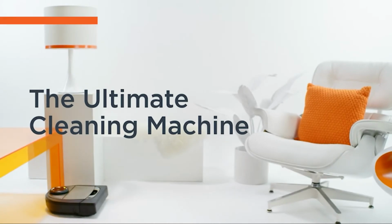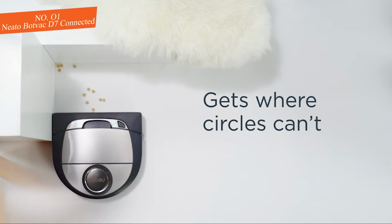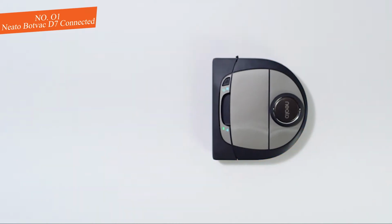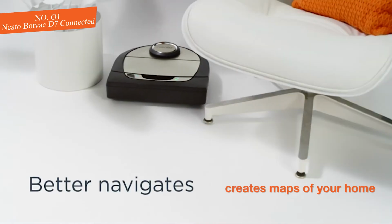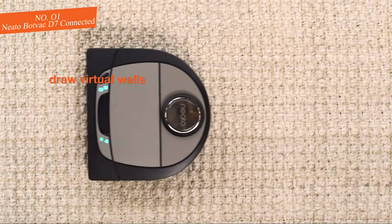Number 1. Neato BotVac D7 Connected. The BotVac D7 Connected is the Neato line's newest flagship model, and it delivered an overall fantastic performance, especially in our cleaning tests. This smart vacuum creates maps of your home after it cleans, allowing you to track its progress and draw virtual walls to delineate areas in which you don't want the robot to venture.